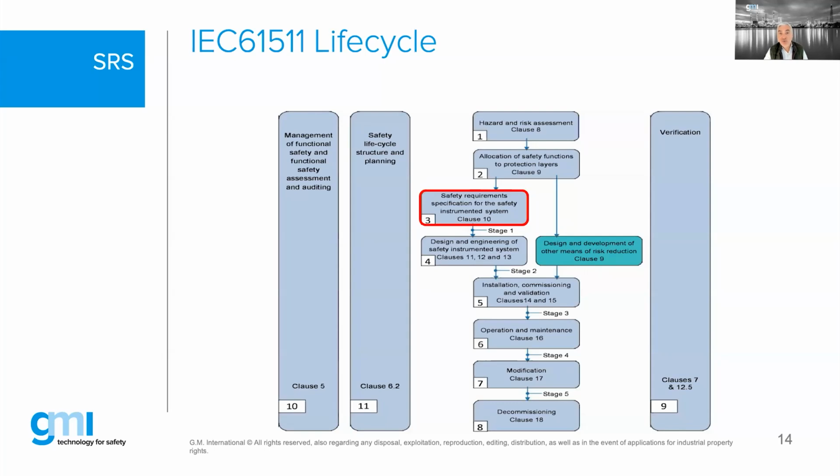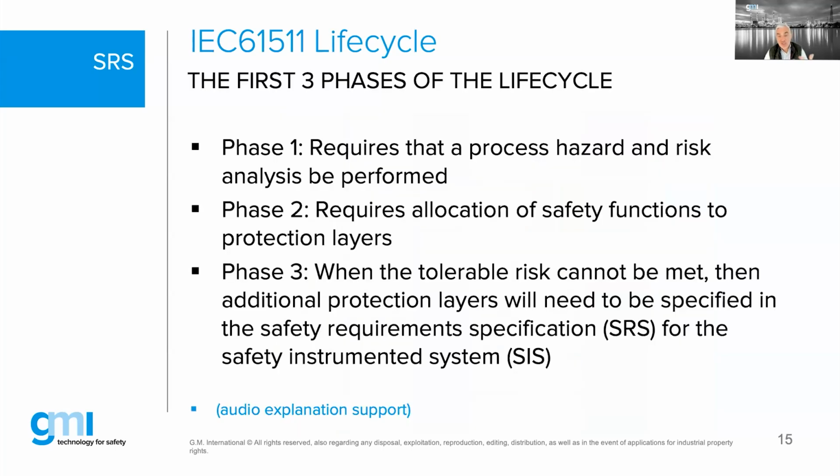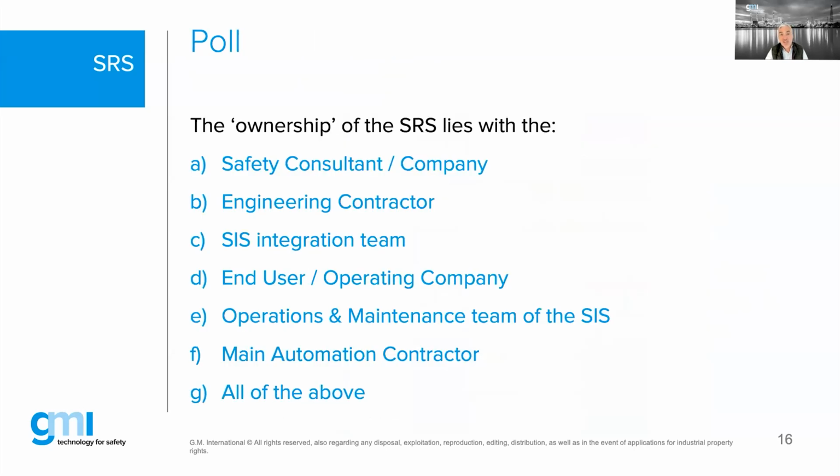And also in that same document, we have to give the relevant information for our operation team so that they will understand and know how they can operate such a safety instrumented system. That's all explained here in the second slide with phase 1, 2, and 3. And by memory, there is a poll section coming up here.